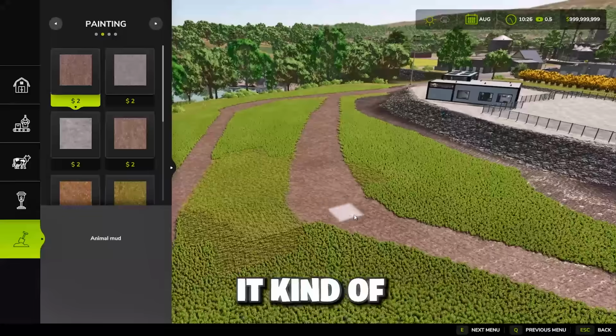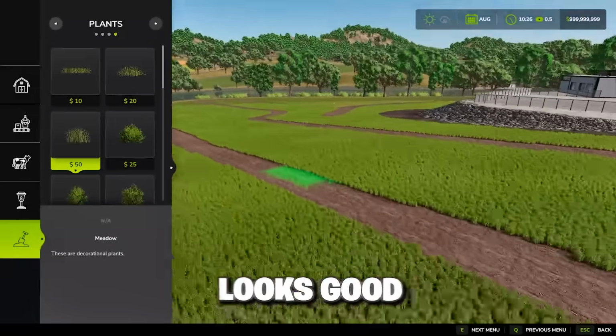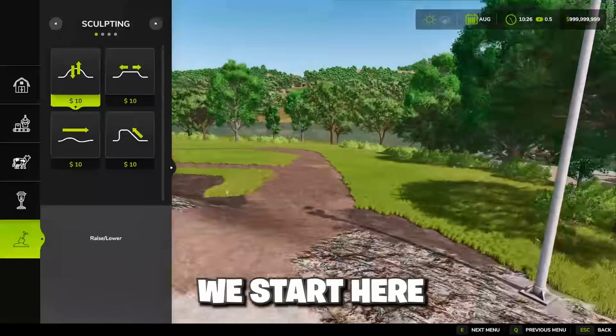So that's kind of good. It kind of gives us a good loop around right there. Hold on. We messed it up a little bit. All right. Looks good. We got tons of turns, tons of jumps. Now let's build them. So how we do that is obviously we start here. We go to turn 1.